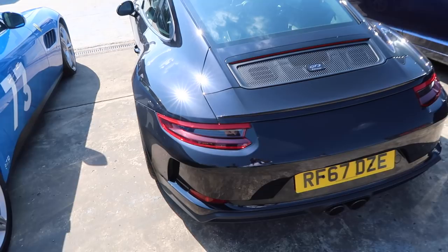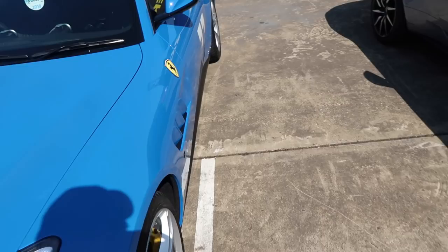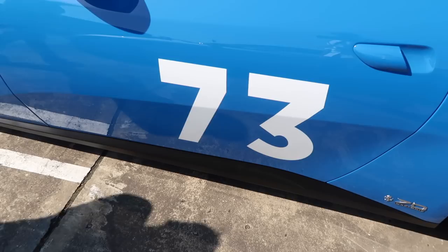Hey guys, check this out. This is a GT3 Touring. We don't see many of these about, I tell you that now. And bro, this guy, I saw it on Instagram the other day, he's had his number painted into his car. Can you believe that? His race number painted.